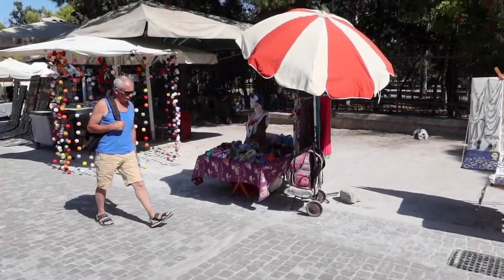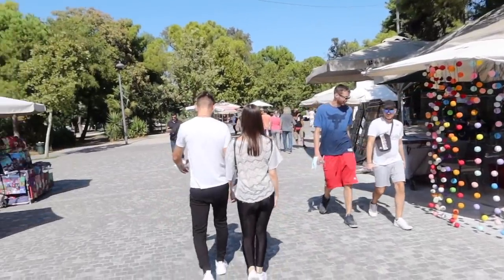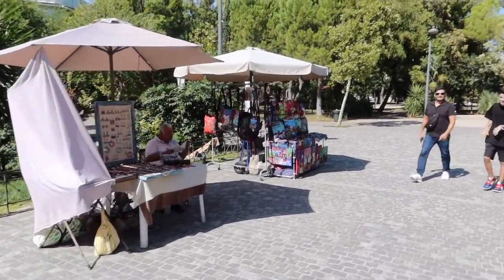So we're just walking down this way. The Acropolis is just behind. That's where we had our coffees. We're walking down here to Monastiraki and the Ancient Agora. We thought we'd check those out while it's still early. There's quite a few little market stalls down here. Really cute.